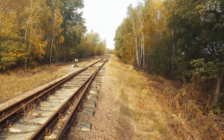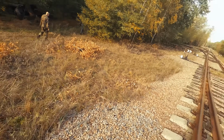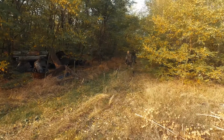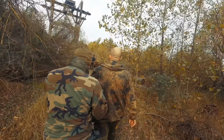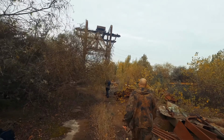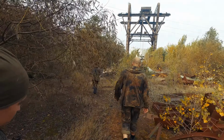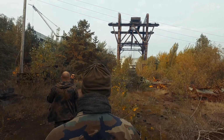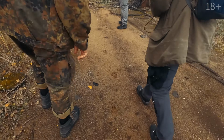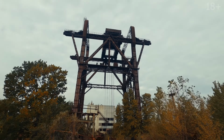You can already see the arch of the 4th power unit. And we are still looking for a way to the 5th power unit. The closer we get, the more dangerous it becomes. There is another tower in the distance. Gagarin says that cameras could have been installed after the fires. Or maybe I am just making it more secure. Wolf or dog tracks. Big crane.